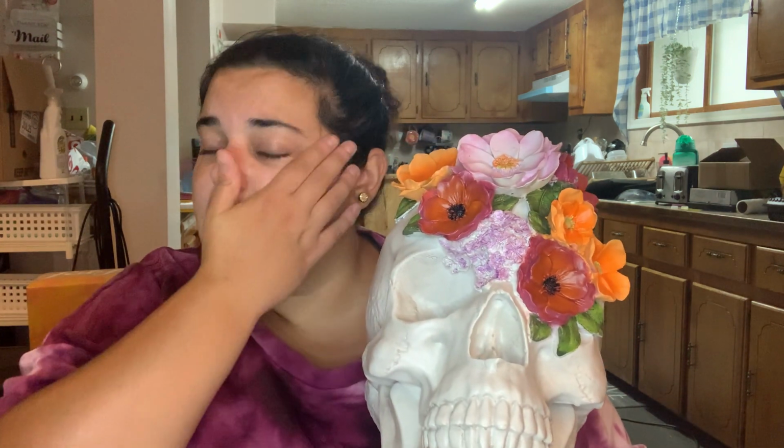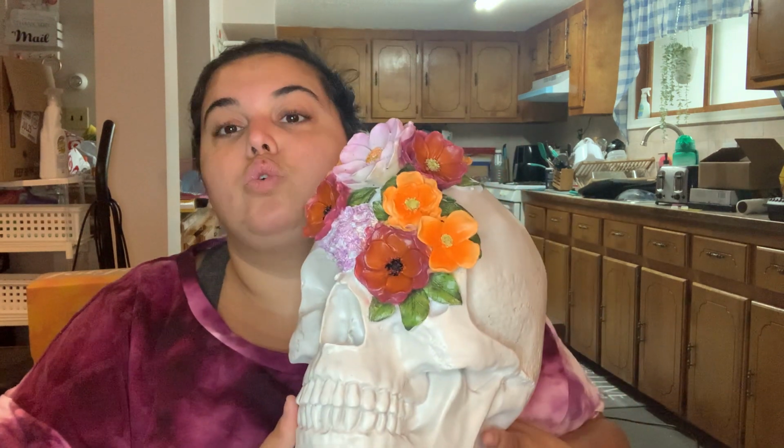And then, speaking of more skulls, Day of the Dead, I grabbed this massive bad boy. I'm debating on having this outside because if you guys have followed me on Instagram, I always link it down below. I have a little outside area I decorated, so I might be leaving this outside for the month of Halloween. But once Halloween is over, I think this is going to go in my office. I have a little space on the floor on the side of the bookshelf where nothing really fits. I think this is going to fill up that little corner and it's going to look absolutely beautiful.